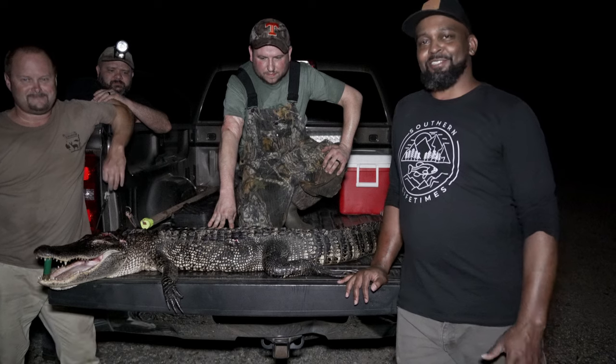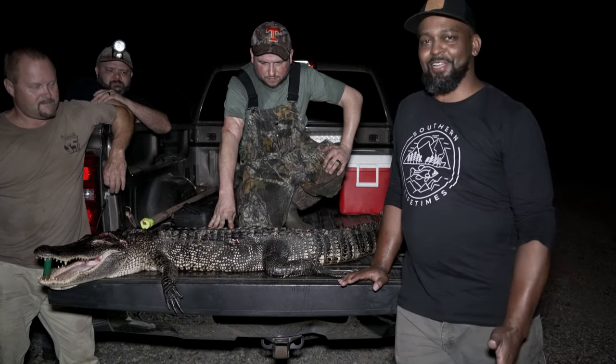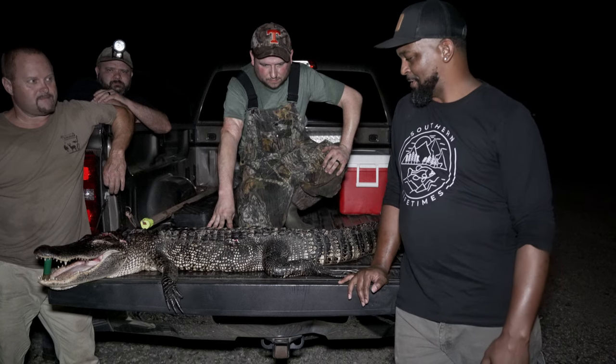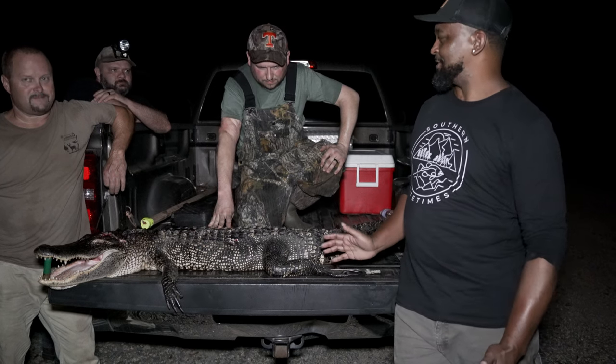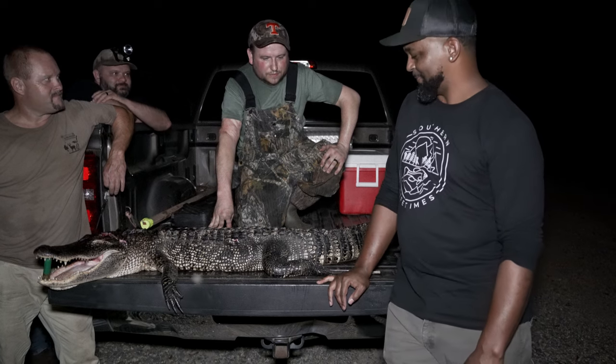Alright, everybody, so that's the end of the trip. Mr. Clay got his alligator. This was the last night any of us were going to be able to hunt because of work schedules and etc. But I'm glad he got one. We got the job done. I'm very thankful for everybody that came along. I'm glad y'all invited me along. And we got it done. How does it feel? It feels fantastic.